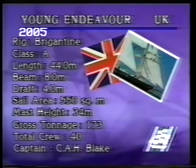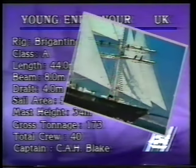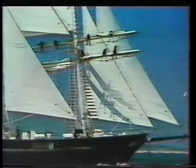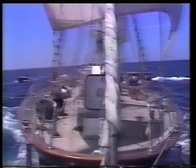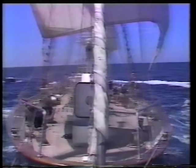The Young Endeavour is brand new. Her length is 44 metres, her sails 550 square metres. And some have the modern and decided, if untraditional, advantage of being self-furling. To the top of her mast, it's 34 metres, and her gross tonnage is 173 tonnes. The Young Endeavour is Britain's bicentennial gift to Australia.